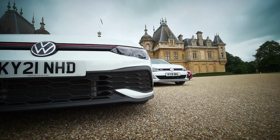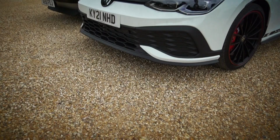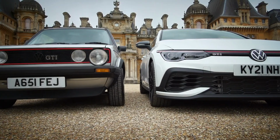To see just how much progress has been made over the last 45 years, I drove the latest Mark 8 CLUBSPORT 45 next. The difference between them was startling, to put it mildly.